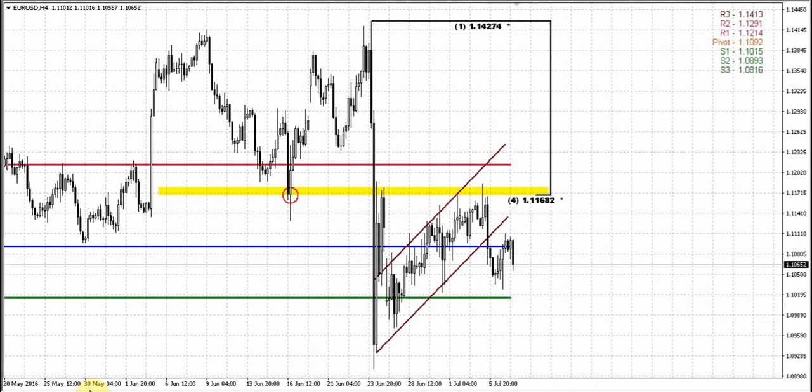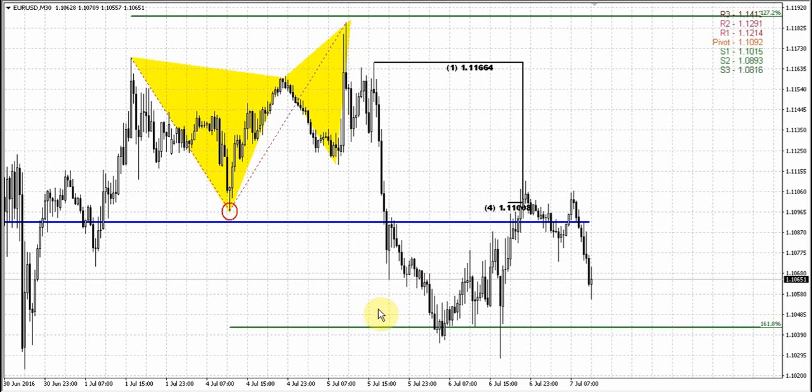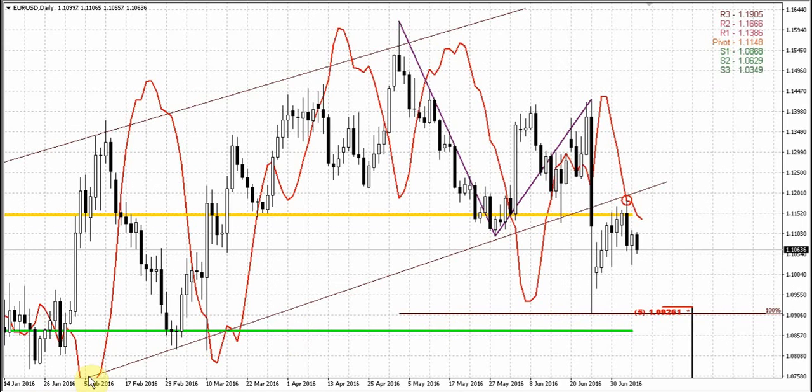On the 4-hour chart, we have this breakout down. The market wasn't able to pass through the weekly pivot and stands in the downward direction. So guys, currently I do not see any real problems with the setup on the euro currency. Everything moves as we suggested. No surprises, at least no bad surprises. Good surprises, we like those. Well, let's keep watching what will happen.